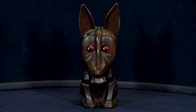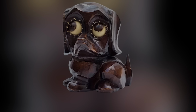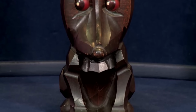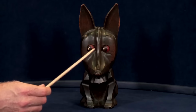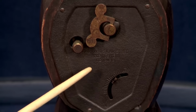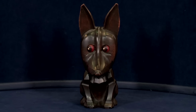Next is a unique novelty clock with a mysterious canine or fox-like form crafted by the German company Oswald. This novelty clock belongs to a series featuring carved wooden cases, including genies, Scotty dogs, and owls. The clock's form, whether a dog or a fox, adds an intriguing layer to its allure. Functioning as a novelty clock, the eyes of this canine or fox figure rotate to indicate the time, a whimsical yet unconventional feature. Dated 1926 with the inscription "Patented in USA, Made in Germany," the clock exhibits a scarcity, especially in this specific form.